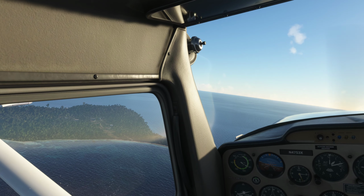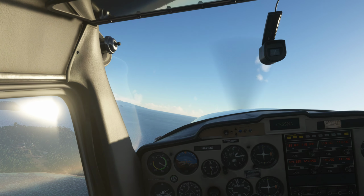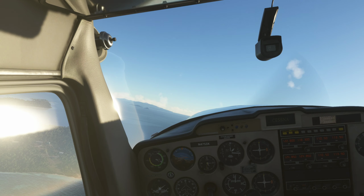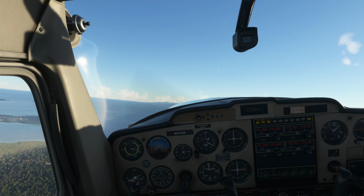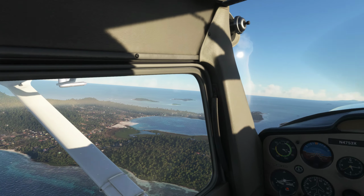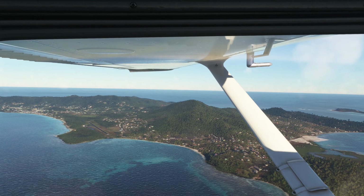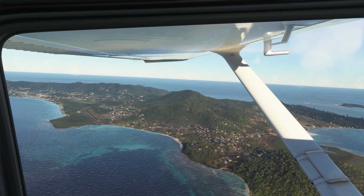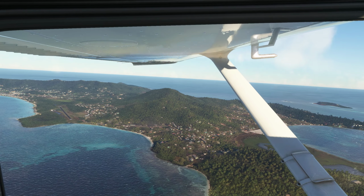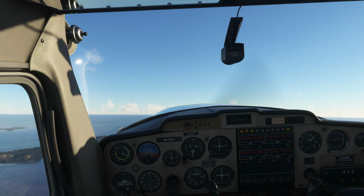Lauriston traffic, Cessna 4753 X-ray. I'm crossing the inbound to runway 09, climbing through 1,300 feet, departing southbound, Lauriston. I would be above any traffic that would be coming in right now, but I really shouldn't be here. Really not the ideal place to be.